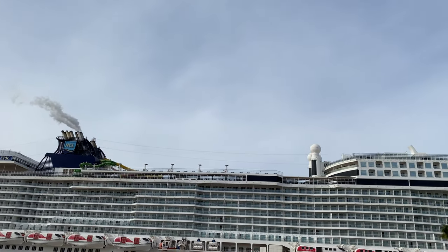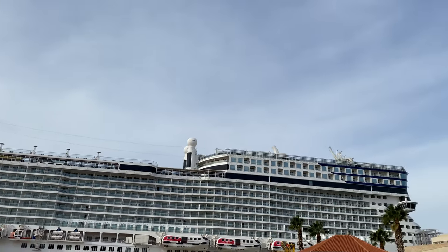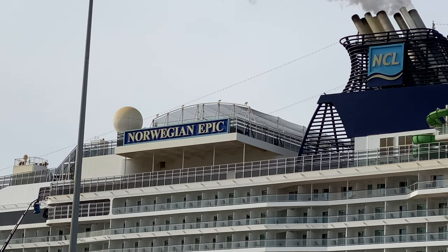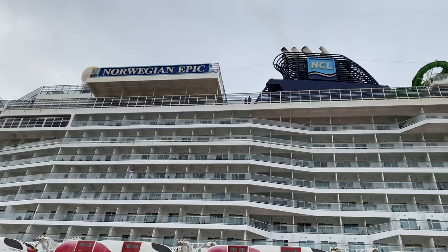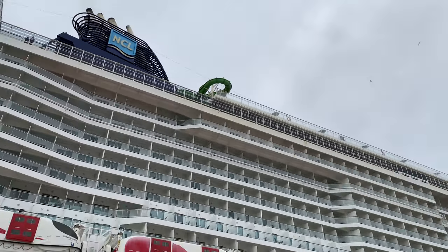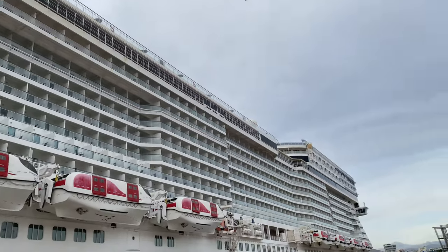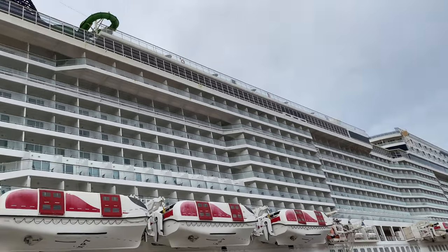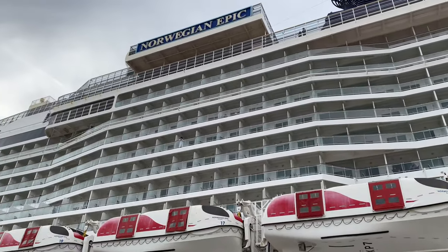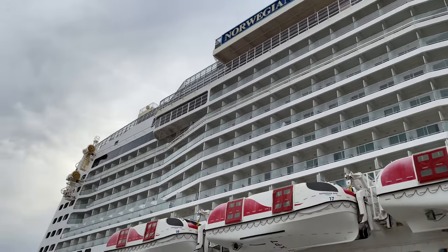The Norwegian Epic. Woo-hoo. We're getting on the Epic. Okay, COVID tests and everything take a very long time, so if you're cruising anytime soon, bring your patience. But it's worth it.